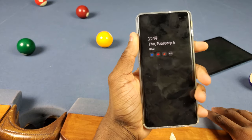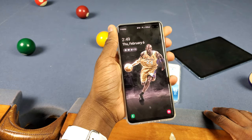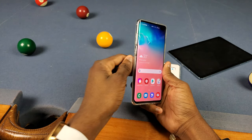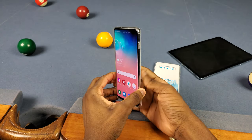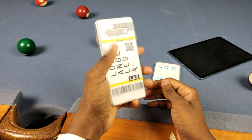The buttons on here, they're not really clicky. You can click on them, but they're not really that clicky. That's cool and all, but one thing I don't really like about this case is it just kind of falls off pretty easily on the sides. But it was a free case, so am I really complaining? Nah, I ain't complaining about this.